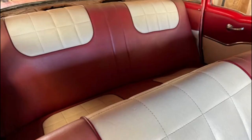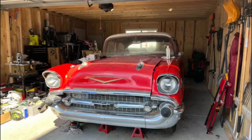If you're looking to own a true icon of 1950s Americana with the heavy lifting mostly handled, this 57 Bel Air is a fantastic project with serious payoff.